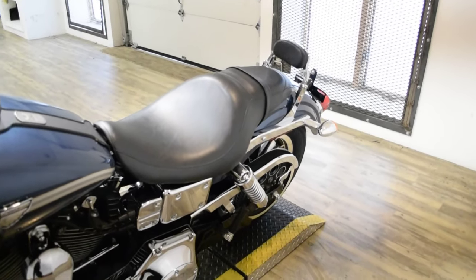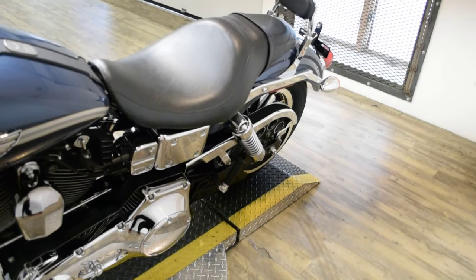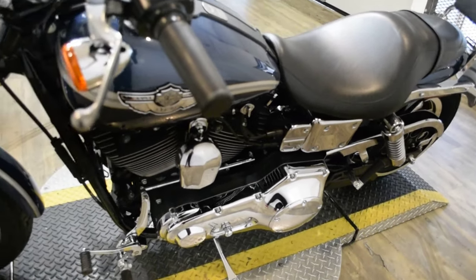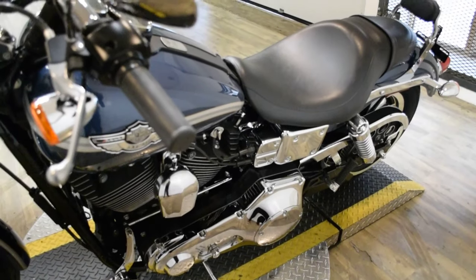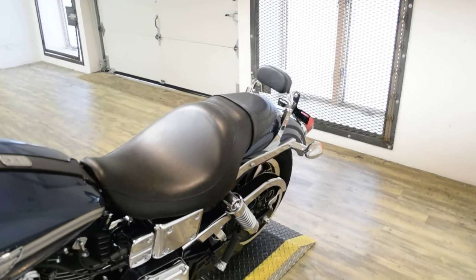This bike has been serviced and safety inspected and is ready for the road. It has 8,370 miles on it. It does also have a couple extras. It has aftermarket pipes and the passenger backrest.